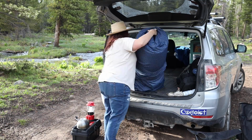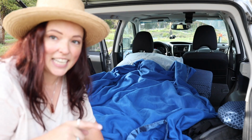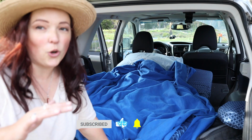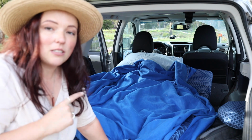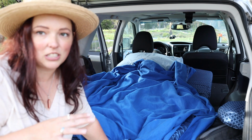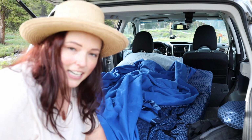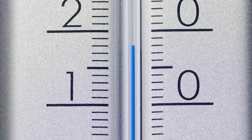All right, let's set up this car real quick. Bed's made. Just to show you guys really quick, I have a fleece blanket. It's going to be pretty cold tonight, so I made sure to bring extra layers, and I actually have an additional blanket. This sleeping bag goes down to negative 15 degrees Celsius, which is about 30 degrees Fahrenheit. So I am going to be cold tonight, but I have very tried and true ways that can keep you warm all the way down to 30 degrees Fahrenheit.